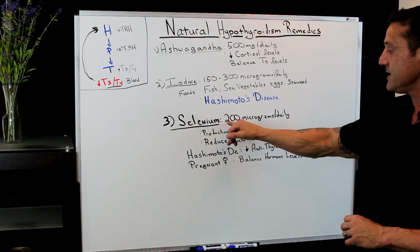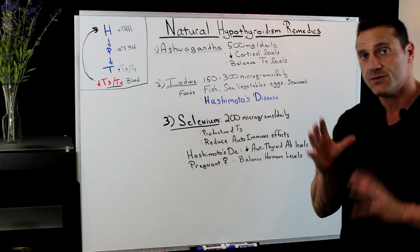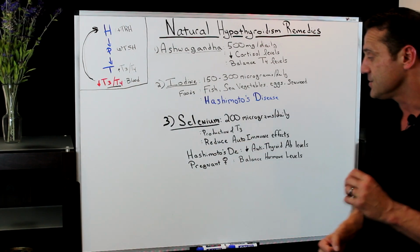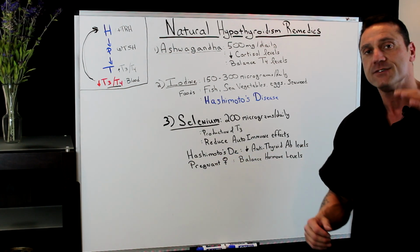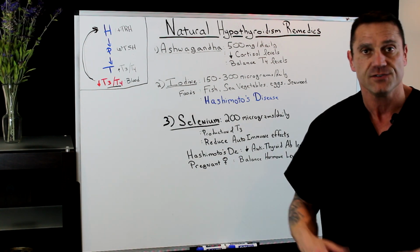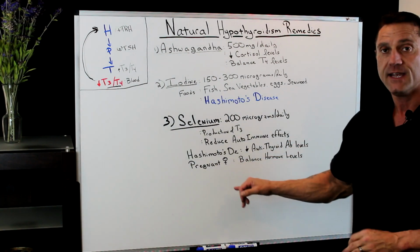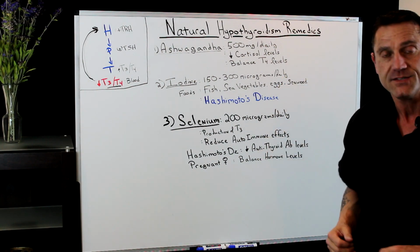Now, again, I would just recommend 200 micrograms daily because the benefits of selenium will also reduce the autoimmune effects. So that's good if you have Hashimoto's, because it's going to lower the anti-thyroid antibody levels. So it's actually going to lower the fact that your body's attacking itself. In addition, for pregnant women, it will help balance out the hormone levels with the pregnancy.